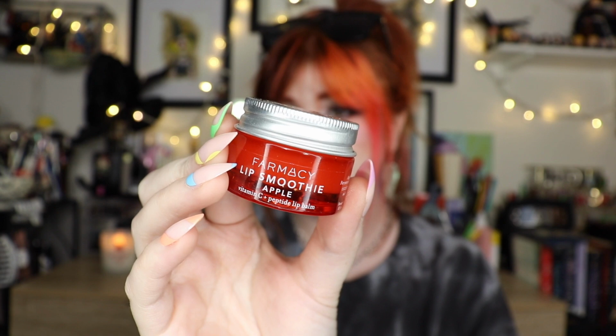These are 3 lip products that are really nice and a range of prices. Obviously the next one is the cheapest. Alright, I kind of lied. I had another lip product.